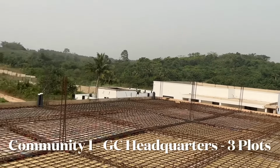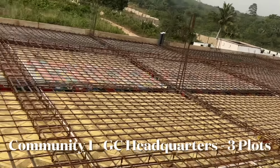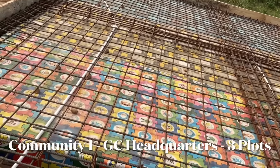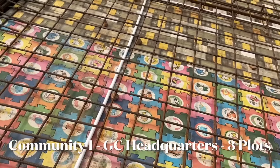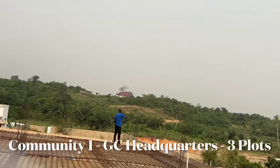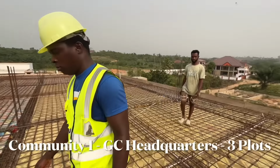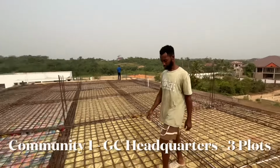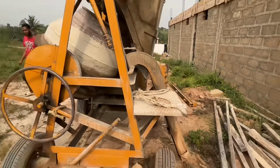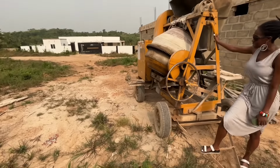Okay, so it's coming. Now let's go see Blair Estate. Their work is so artful. Okay, there we go. I was zoomed in. Okay. So this is our concrete pouring machine.